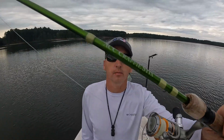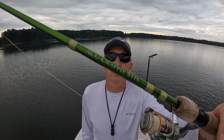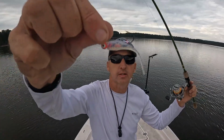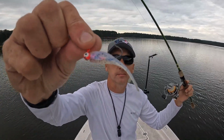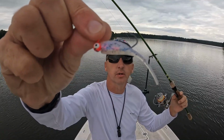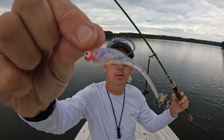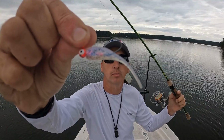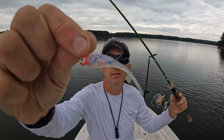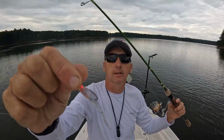Using my ACC crappie sticks today. Right now I've got a 1/16 ounce jig with a 2-inch Bobby Garland Monkey Milk color. Monkey Milk is super, super popular. We're gonna toss that, probably be changing the bait as I usually do throughout the day. We're gonna get out here, see what we can do.